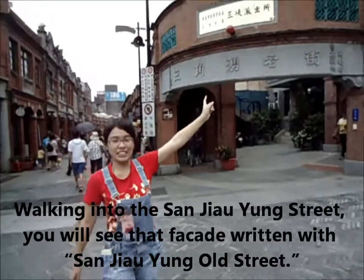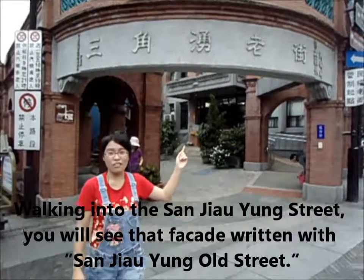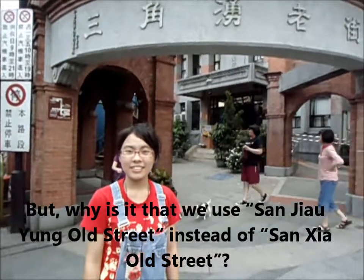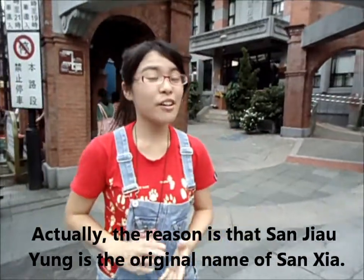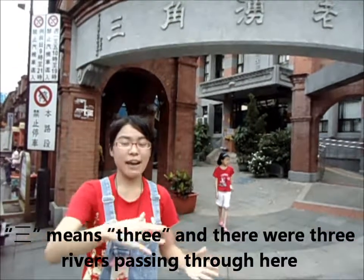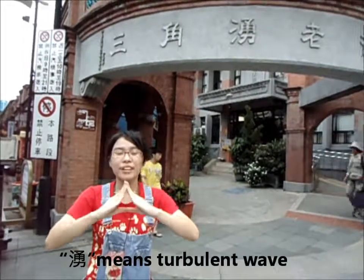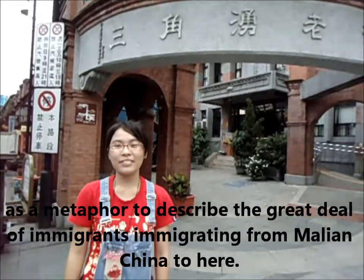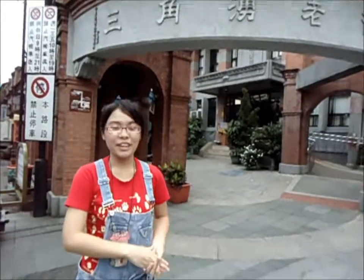Looking into the Sanxia Old Street, you see the name written on the facade. But why is it that we use this name instead of the other one? Actually, the reason is that it is the original name of Sanxia. San means three, and there are three rivers passing through here, covering the shape of a triangle. Yong means turbulent waves, as a metaphor to describe the graveyard of immigrants who immigrated from mainland China to here.